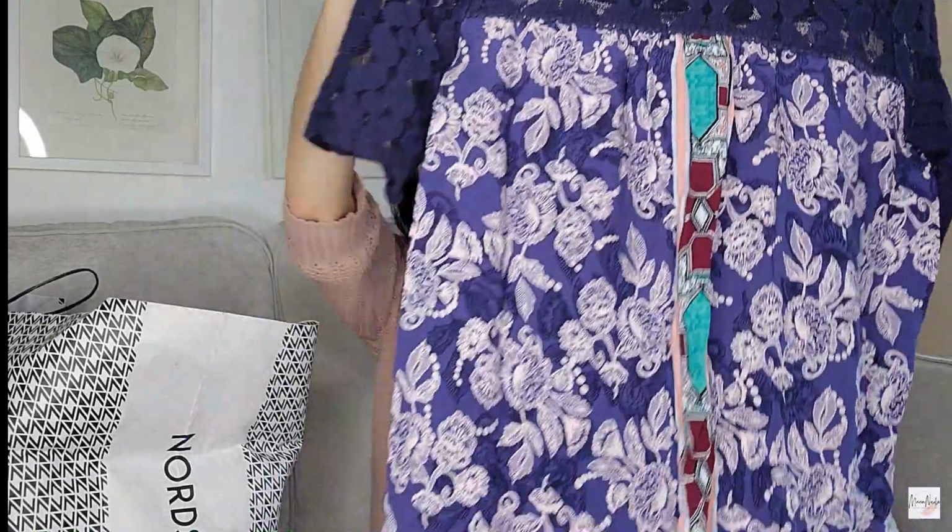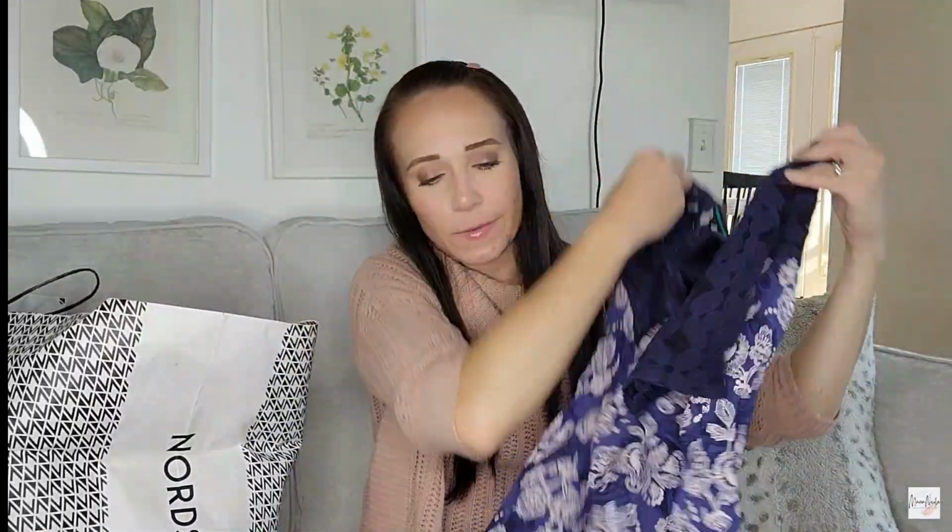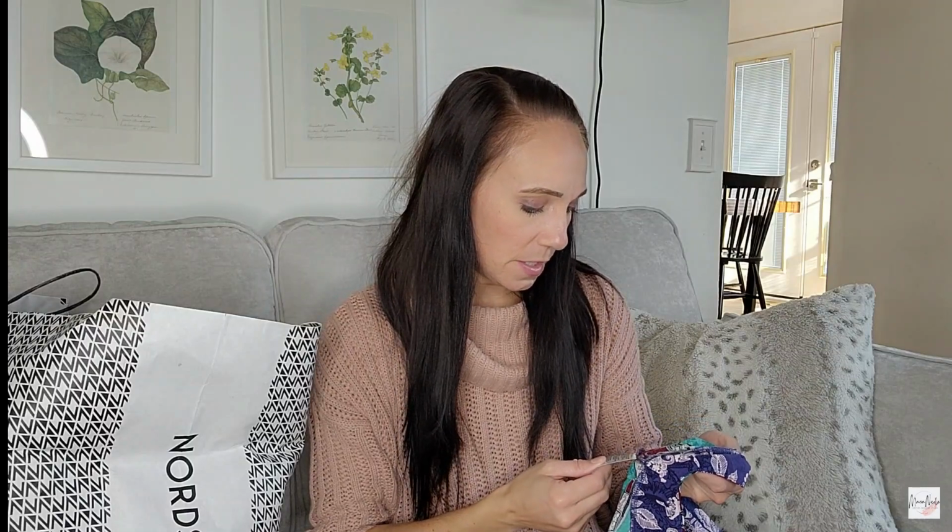But I liked this little, I think it's a blouse. It looks probably too small. Yeah, that's definitely a blouse. It's too short to be a dress. It is a size large. I want to say this was a few dollars also. It is a cotton nylon blend. It's also got that OB number on the bottom of the tag.